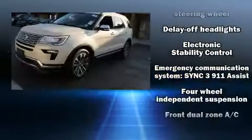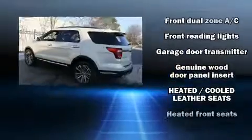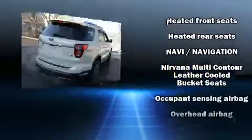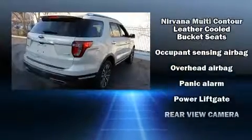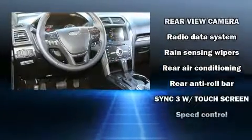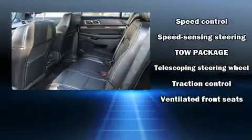Passenger security is always assured thanks to various safety features such as dual front impact airbags with occupant sensing airbag, brake assist, and four-wheel disc brakes with ABS. It also arrives with a Carfax history report, providing you peace of mind with detailed information.